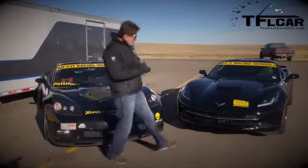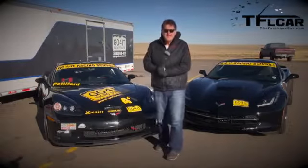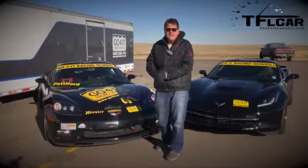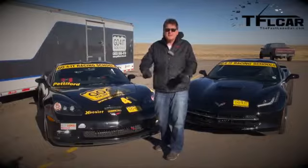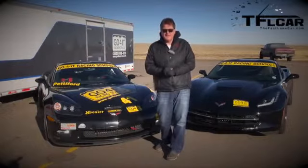Welcome to a very special episode of the Fast Lane Car, because to my right is a C6 Corvette and to my left is a C7 Corvette, and today we are at High Plains Raceway just outside of Denver, Colorado, and we're going to find out which one is faster, the C6 or the C7, and that is coming up next on the Fast Lane Car.